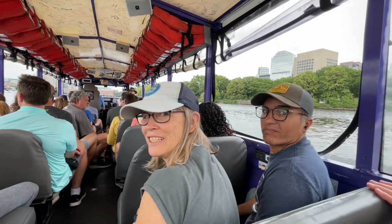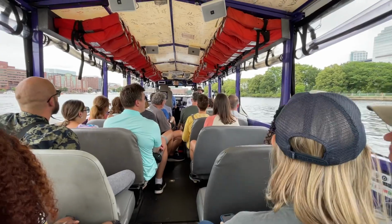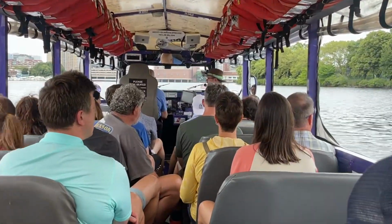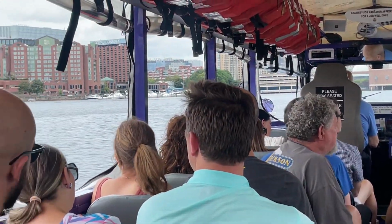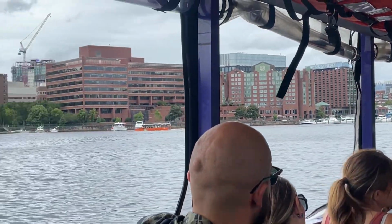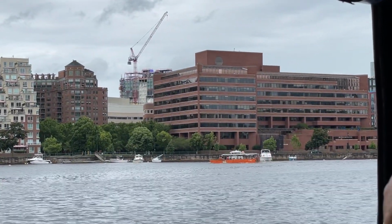Okay, we are in a duck, otherwise known as a DUKW amphibious vehicle. These vehicles are amphibious, meaning that they're capable of traveling both on land and water. And if you haven't figured that out on your own at this point in the tour, I would say it's possible that you're a worse detective than I am.